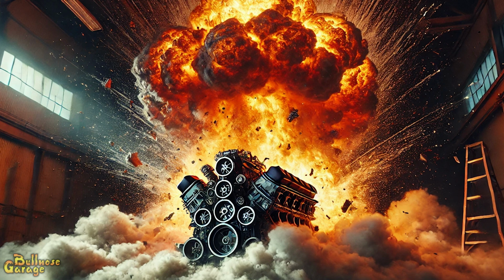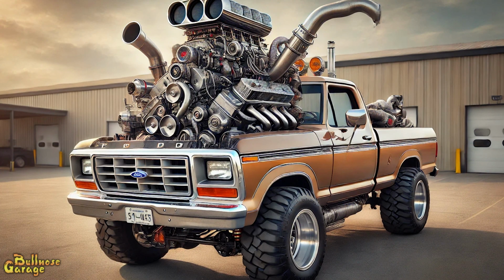On the other hand, the 351 Windsor, with its larger displacement, offers greater torque and power potential right out of the gate. It's a better choice for those seeking maximum horsepower with fewer modifications, as it can handle more power without compromising reliability. The smaller 289 and 260 engines are lighter and provide a good fit for certain builds, but they don't offer the same power potential as the 302 or 351 Windsor.